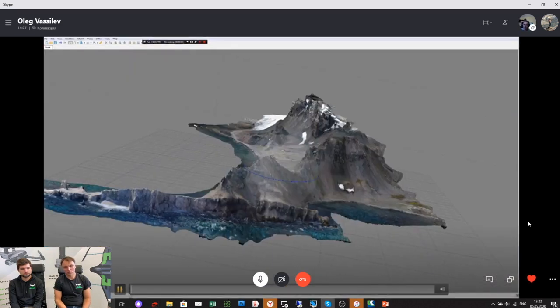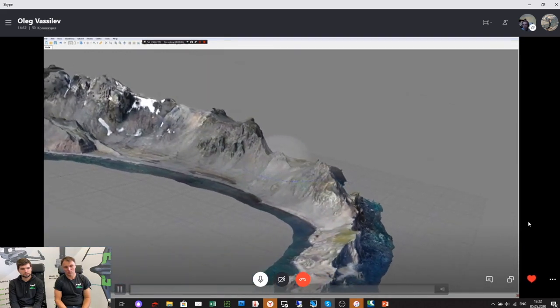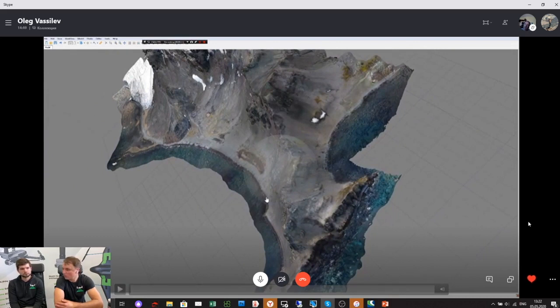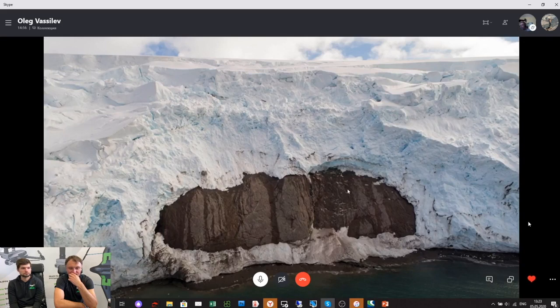This is a 3D model of very complicated terrain. The maximum altitude is about 400 meters. This model was created based on a multi-battery flight, where 8 batteries were used, and then the images were stitched within Metashape. This is an example of a distant object which we examine and make a 3D model.